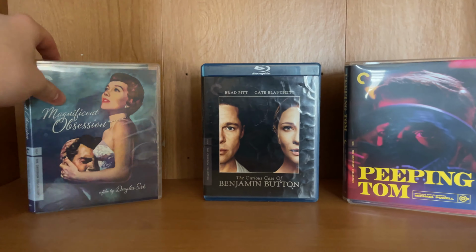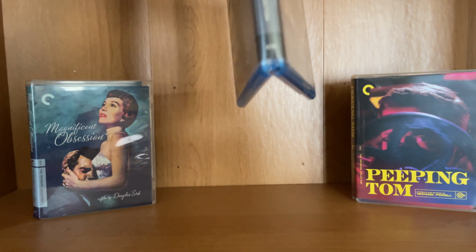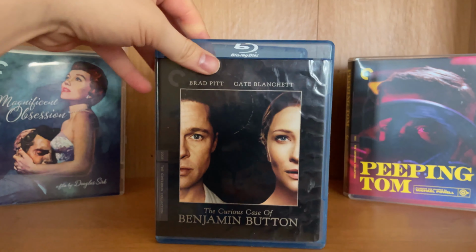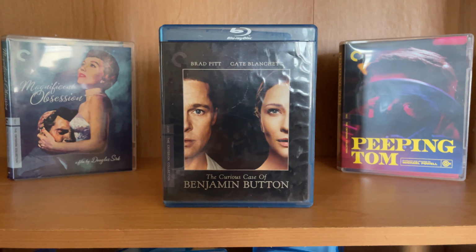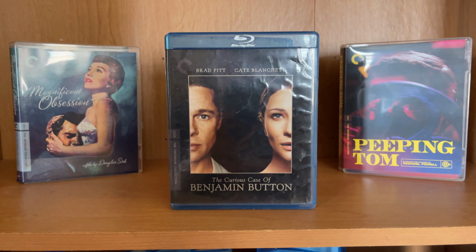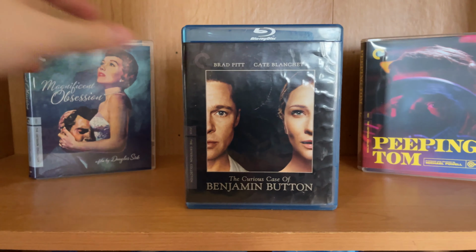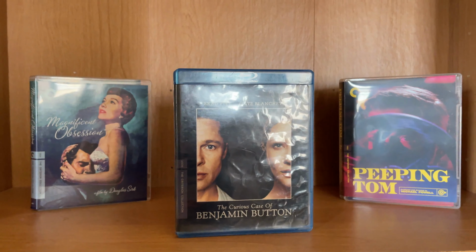Now, with that being said, let's talk about the one that is the standout in this, and that is actually Spine Number 476 from 2008 by David Fincher, The Curious Case of Benjamin Button. Now, you might be asking yourself, Brian, how on earth did I get this when this was already out of print? Well, if you saw the last regular Blu-ray update video, I teased this a little bit, that I actually had gotten this.